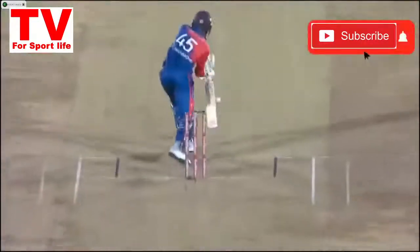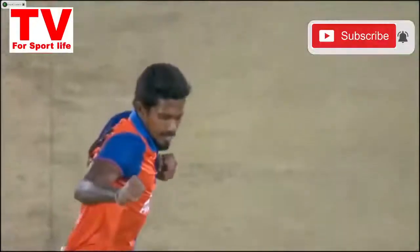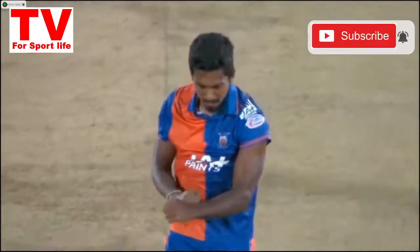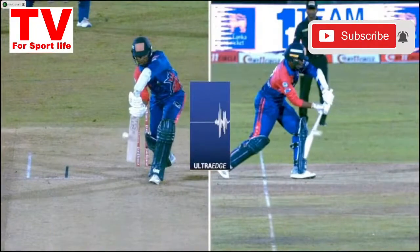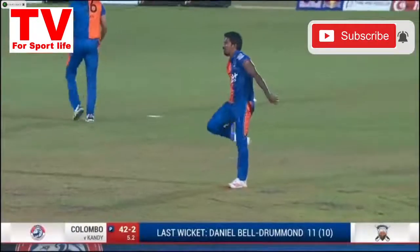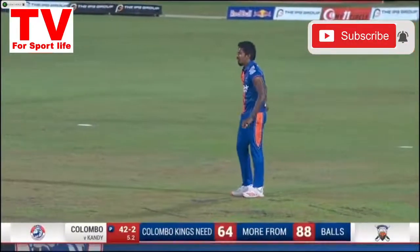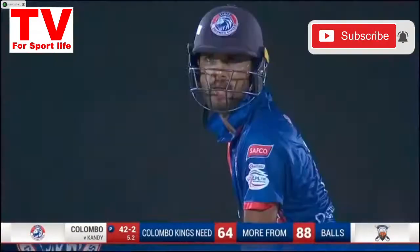Another look. This is Bell-Drummond. Well taken by Kusal Perera standing back. Very good ball there by Vishwa Fernando. Went across Daniel Drummond. He was looking and playing for a ball that swung back. He ended up nicking that. Interesting to see Angelo Mathews. I thought last night, Angelo Mathews got some really good rhythm to his batting. So I'm looking forward to see if that continues today.